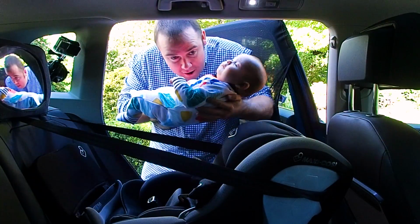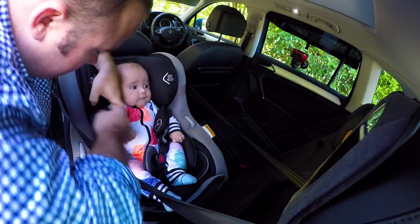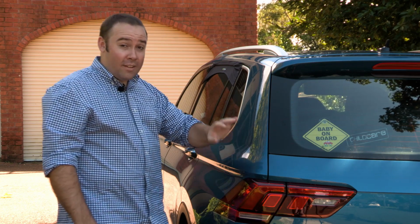And no matter how tall or short you are, nothing prepares you for having to delicately insert your most precious cargo into their seat while ducking under the roof and lifting it over the top tether strap. And while it's certainly possible to fit a child and load all this stuff into the back of a hatchback or wagon, it's much easier with an SUV because of its taller doors and bigger boot.